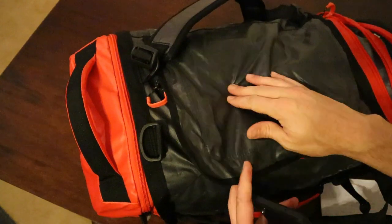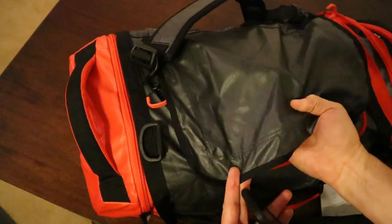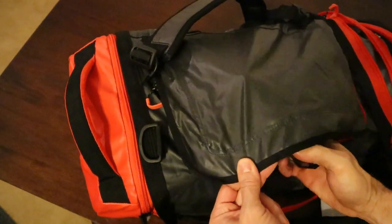There's also no padding on the backpack back. There's no foam mesh, padding, or air ventilation. So any hard items that you have on the inside of this bag are just going to be poking you in the back.